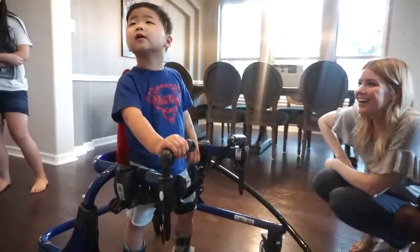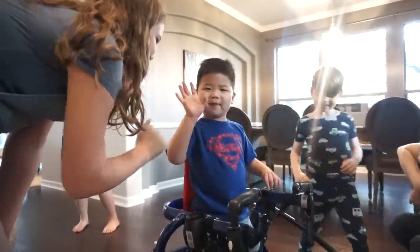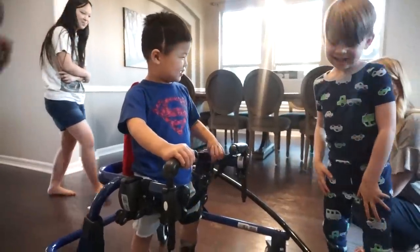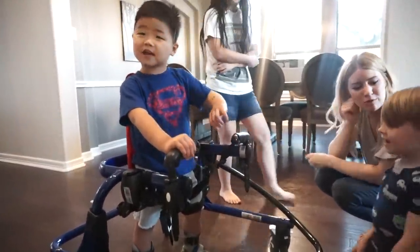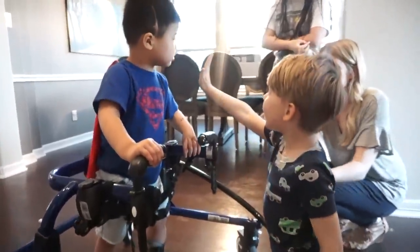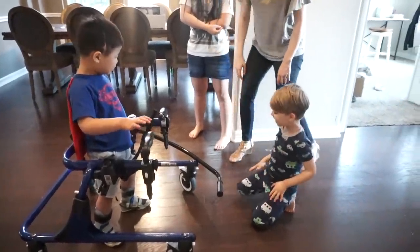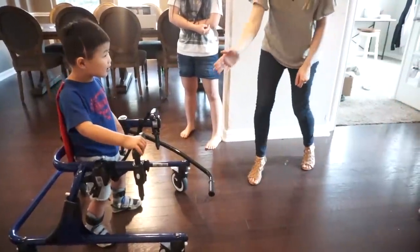Say, check out my new walker, sister. Good job. Isn't that cool? This is his walker. Isn't that exciting? He can do it all by himself. You don't even have to move it. Let him keep walking. You guys give him some runway. Scoot back. Let him go some more. Let's see if he'll come to you some more. Come on, Lincoln. Oh, he's ready to high five.